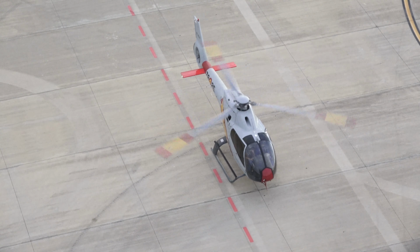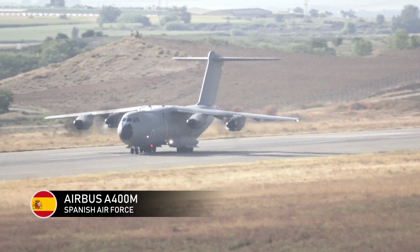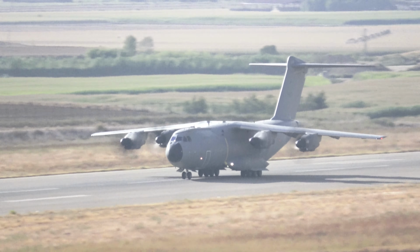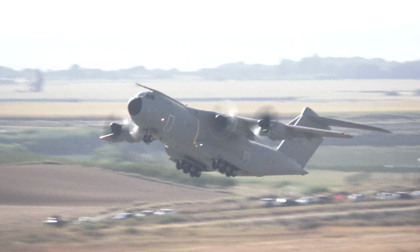And from our amazing vantage point at the top of the nine-story control tower, let's turn to the first of our flying display participants, the Airbus A400M. The A400M is assembled in Spain by Airbus Defence and Space, and it made its first flight from Seville in 2009.